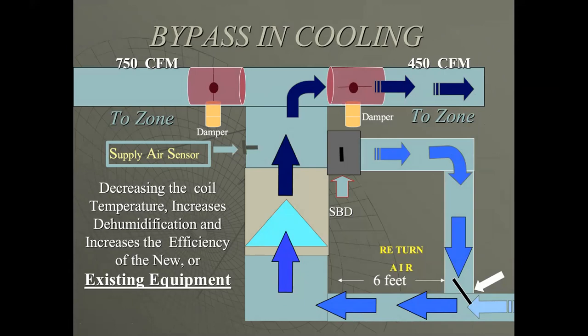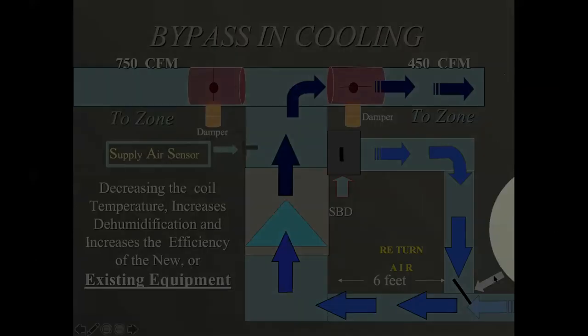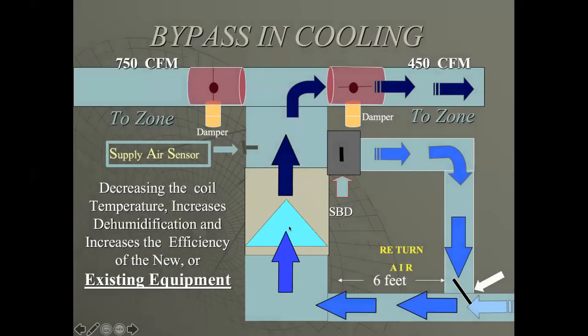Now we can take it a step further and ask, what did we do to the amp draw on a compressor? Well, we've dropped it, for the fact that it can be 105 degrees outside. The unit comes on, this bypass air going back in across the coil, our suction pressure drops. Our amp draw on the compressor, it doesn't have to work as hard. It can be relieved. You know, I've just increased the efficiency of every HVAC system out there.